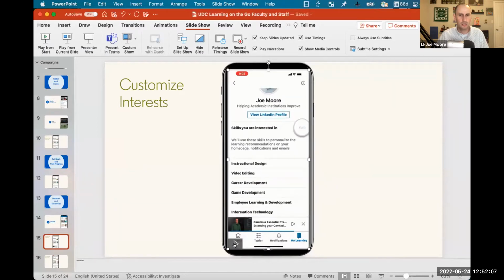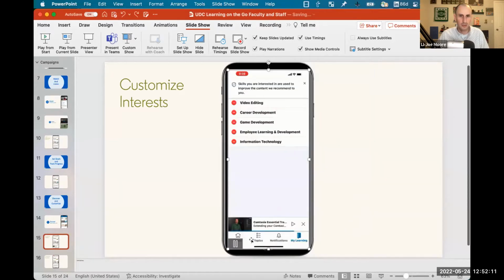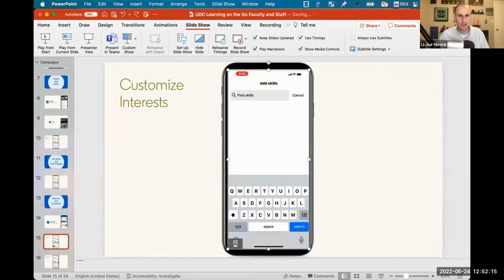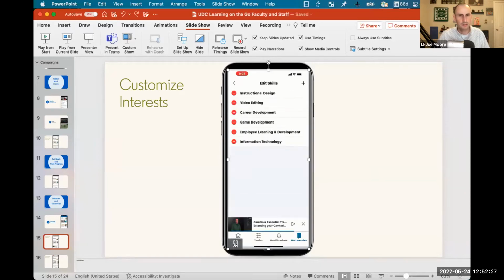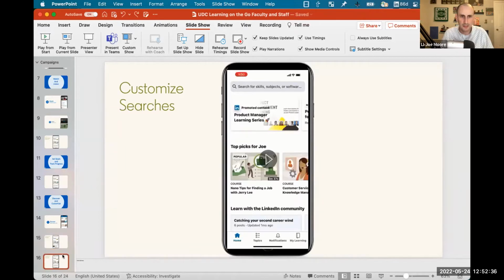And you do that by going up to the, oops, hit Control Z there. I went ahead and changed that by going up to the little cogwheel there. Then you can tap on finding a skill, and you can look up any skill that you want. You can type that in. Here I just typed in learning, and I came up with learning and development. So that went a little bit fast, but you can customize that as you see fit.